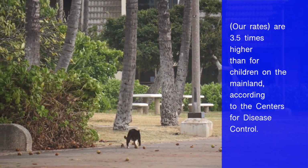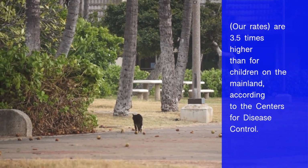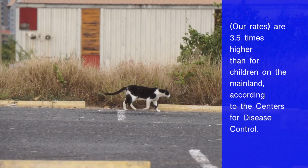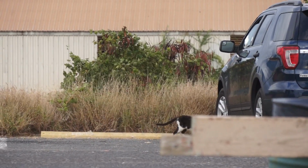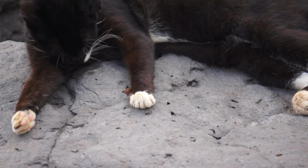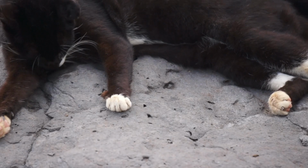They're 3.5 times as high as what we've seen in a study that was done on the mainland that was actually published by the Centers for Disease Control. I think we have a higher incidence of the bacteria in our kitten and cat population in Hawaii. Why exactly, I'm not quite sure.